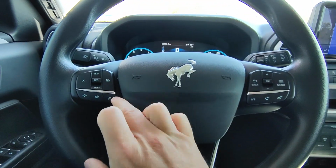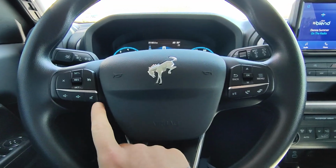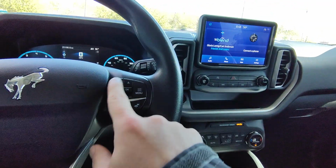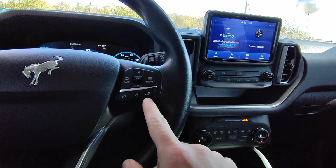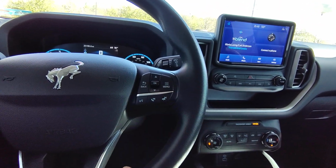Over here you do have cruise control. You just hit this to turn it on. You can set it both ways. Volume up and down and a mute for the radio. Over here, again, this one correlates to the screen up there. And then you have seek and scan or answer and end phone calls, and a voice recognition button there as well.